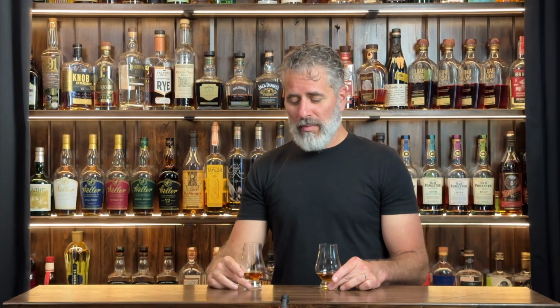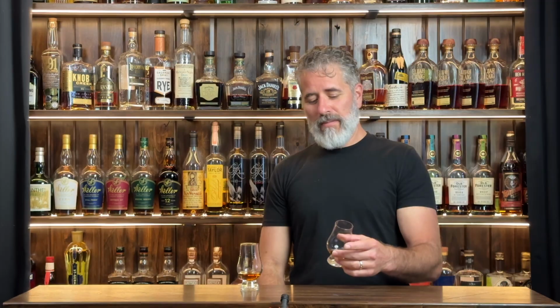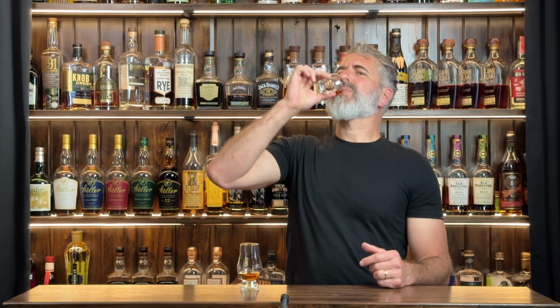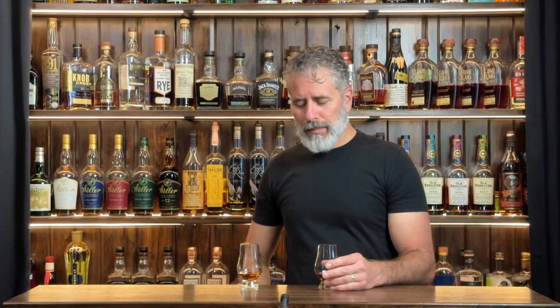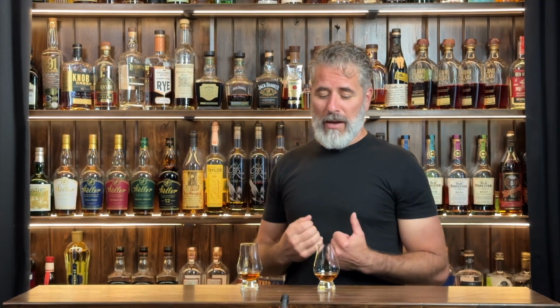Glass A is no slouch, though, man. That's tasty. Honestly, I don't know. I'd be really happy to pay $50 for a bottle of this, and this, I could see $65 for this bottle. It has an incredible finish. That's what I really like about it.